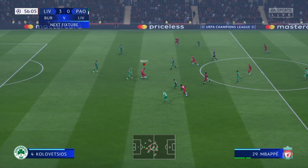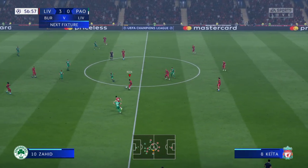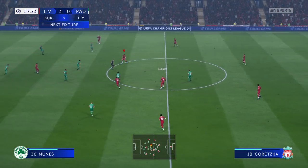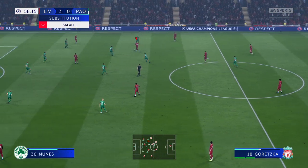Well, delighted to say, more Premier League action coming up for you here on EA TV. It's Liverpool facing Burnley. Yeah, really looking forward to it. Always a great atmosphere in that stadium. Should be a really entertaining match.